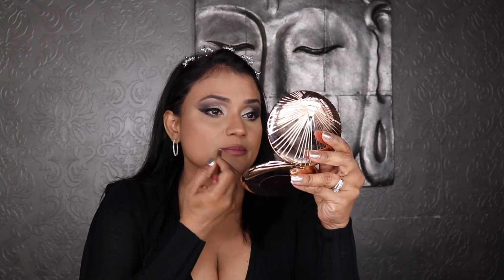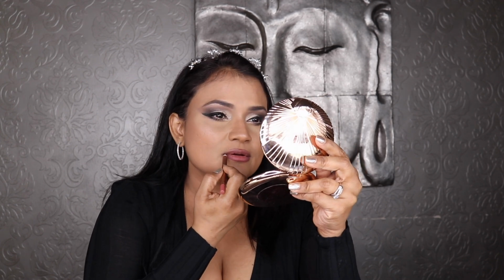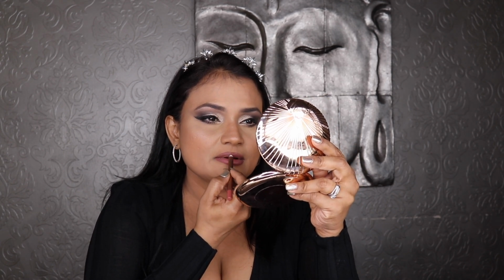I love the way the eye look turned out, you guys. Do you like it? I think it's amazing. I'm going to do my lips now. I'm going to use the Charlotte Tilbury Pillow Talk Medium Lip Liner. Line my lips. I only have lip balm on my lips, so I always put lip balm on. By the time I actually get to applying lipstick, it's dried and ready to go. So that's just the lip liner.